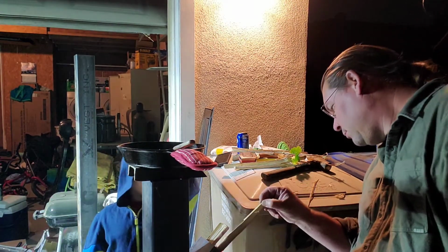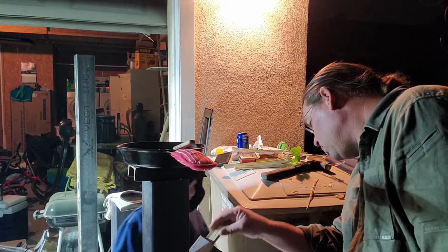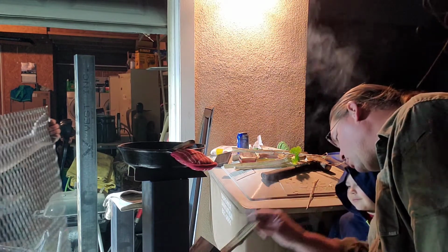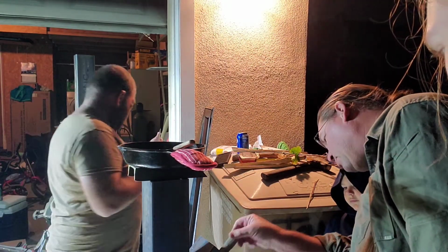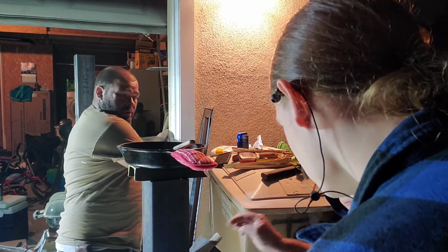So there's bacon in there? Yes, we're cooking bacon right now. Chase wants a piece of bacon, Dad. He can have a piece of bacon, but he has to go inside if he wants it. I promised him a piece of bacon. No, after I get done with it, though.